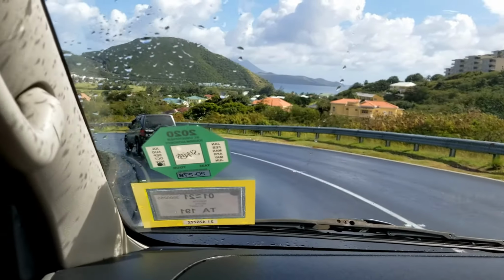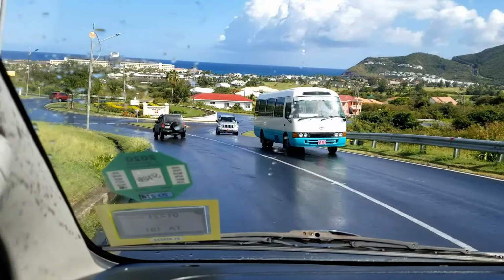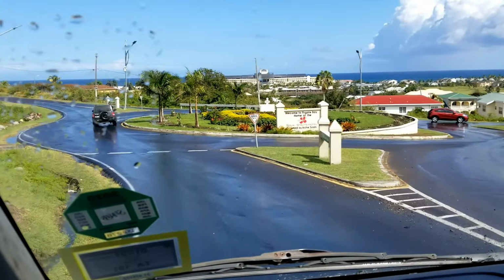Returning to the coastal road now, with the Atlantic on our right, we headed towards Frigate Bay, where you see some of the most beautiful and expensive homes, beach bars, resorts, and hotels.